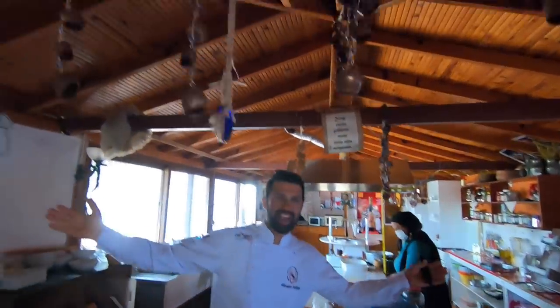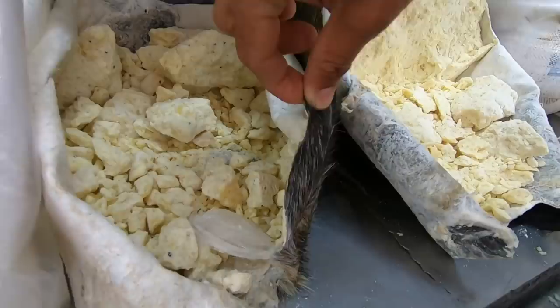Sort of bag which is made from goat skin. I can see why she's the boss.